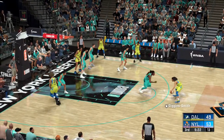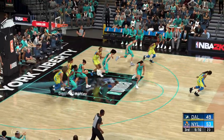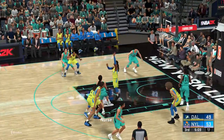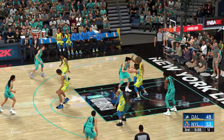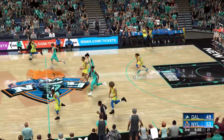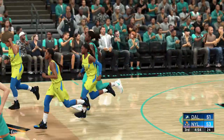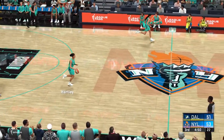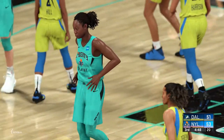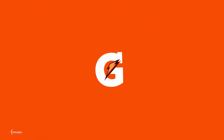Outside, Diggin Smith. Here's the floater. Rebound, New York. Now here's Nurse. She's got 12. Here's Sue. Pass to Charles. Can't hit from in close. Well, good defense in the paint is worth its weight in gold. It absolutely is, and we just saw it right there, didn't we? Without her presence, that's an easy two points. Timeout, timeout. New York calls timeout. And one of the smarter players in the league, Diggin Smith, really knows what she's doing out there. Skylar's understanding of the game comes from her hours of case study.